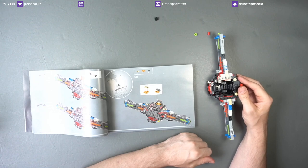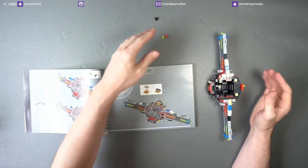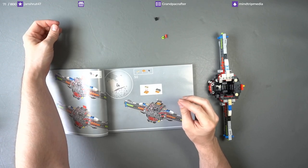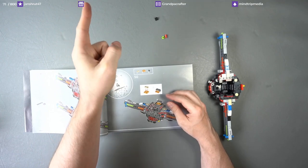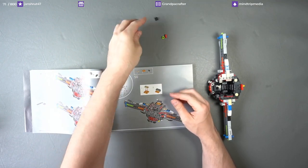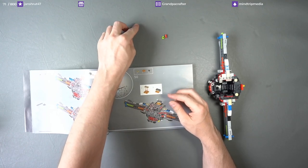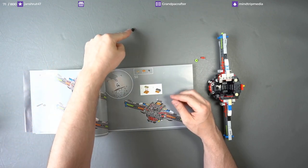Why is it called a shotgun mic? I think it does resemble the barrel of a shotgun. They're very long and thin if you look them up on YouTube. And you have to aim them. So if I wanted to capture noise coming out of this Lego piece, then I would aim the shotgun mic right at it.